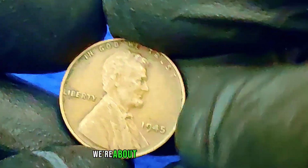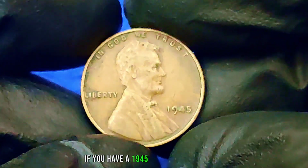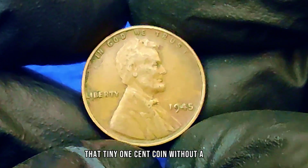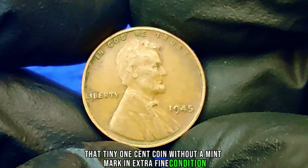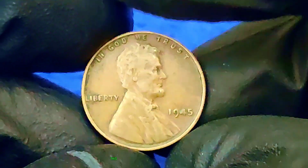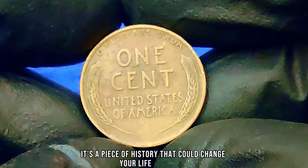Next up, we're about to witness something absolutely mind-blowing. If you have a 1945 Lincoln wheat penny, yes, that tiny 1-cent coin without a mint mark in extra fine condition, then get ready to hold your breath. This is not just a coin. This is a millionaire maker. It's a piece of history that could change your life overnight.